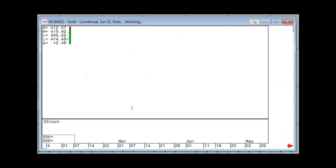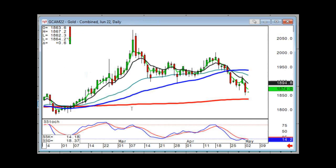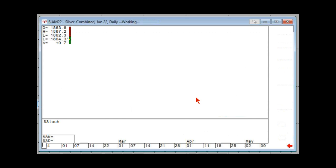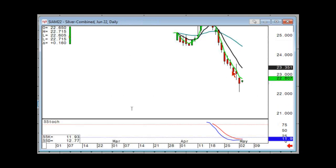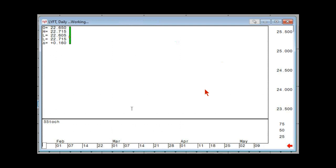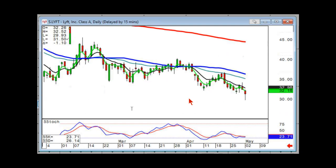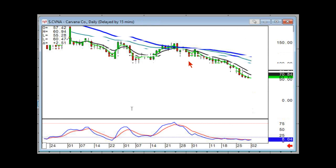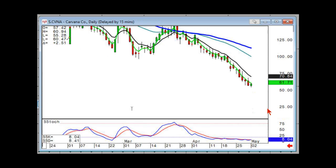Gold, still in a downtrend. Notice that little bearish kicker signal. That's very indicative of the strength of the sellers. And silver, there's kind of that gap down, you just stay short on silver. Lift, just stay short. Oh, Carvana, even though it traded positive today, is still in this slow downward drift.